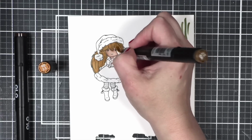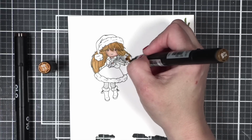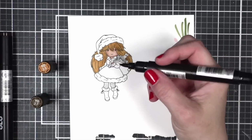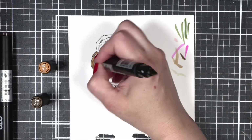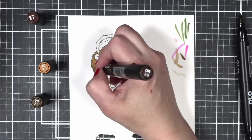Now, she is absolutely darling and a joy to color. If you love coloring, you're going to love the images. The deer just have the sweetest little faces. I just can't say enough great things about this set. I think you guys are going to love it.